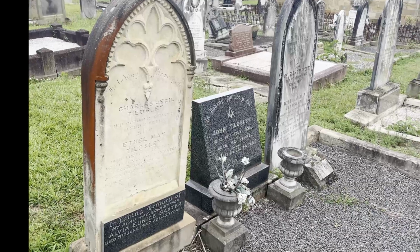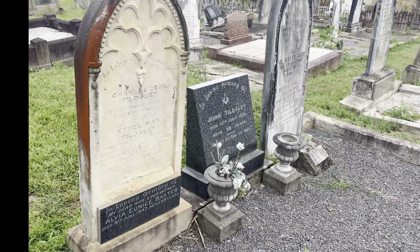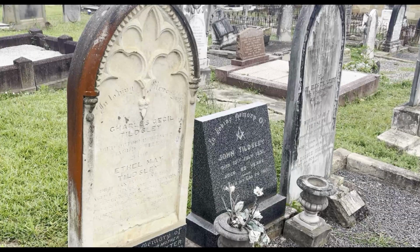So over here we have the graves of Charles Cecil Tildesley and Ethel May Tildesley. I thought at first that they might be husband and wife, but in my research, I guess Charles was just a 1 or 2 month old baby. He was born in August of 1892 and he died in October of 1892. And Ethel was his sister, and she lived to be a little bit older. She was born in 1880 and died in 1893, so she was only 13 years old. And that must be other members of the family there. But what a devastation that would have been.